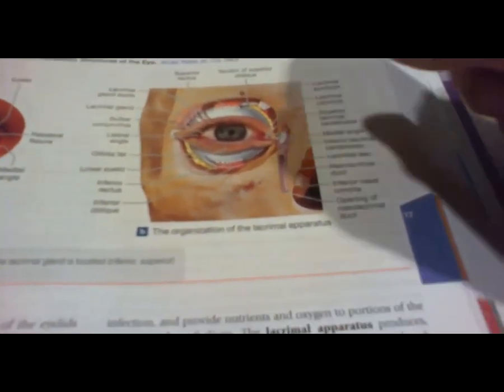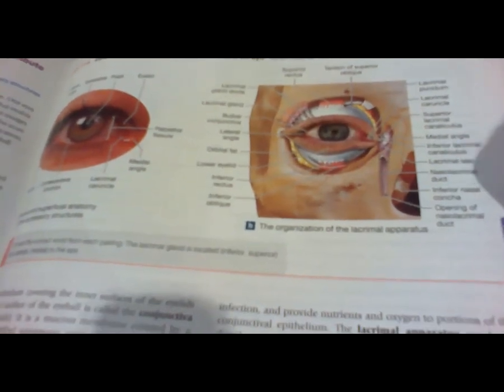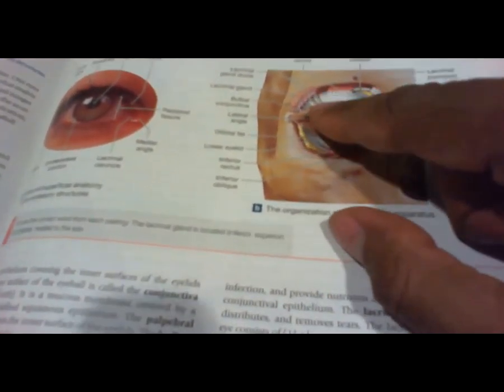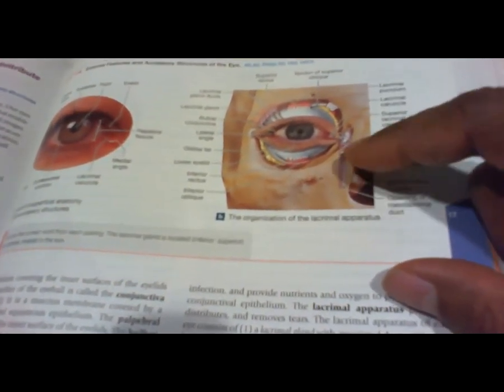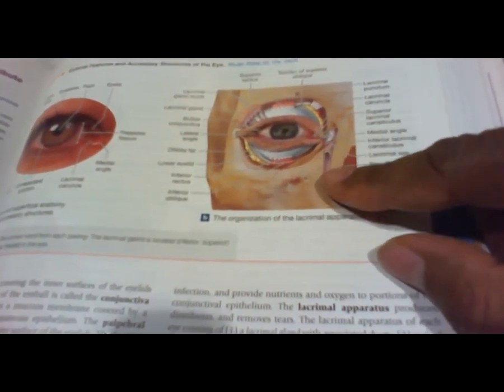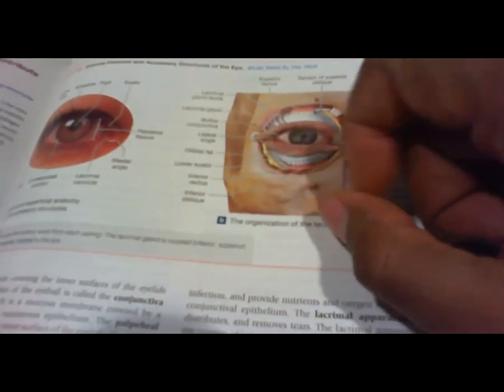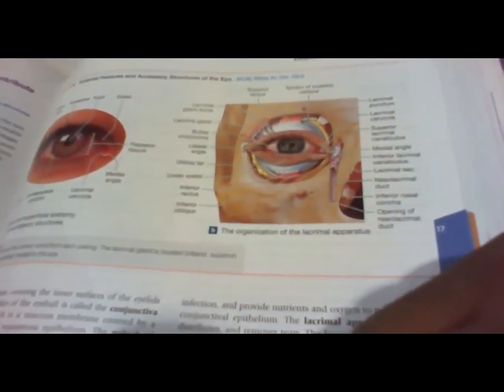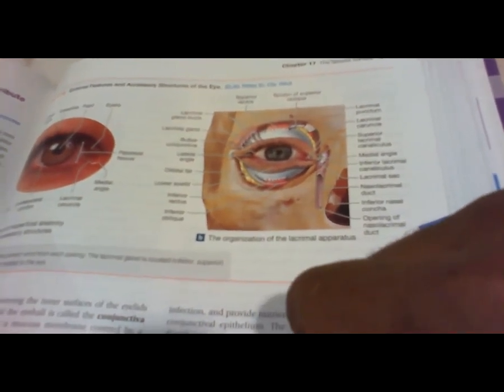All right, let's come over here. So by the medial angle, you see the lacrimal caruncle. Let's see. So here is our lacrimal gland and the lacrimal gland ducts, okay? So moving those tears. All right, and here's your nasal lacrimal duct. I'll show you that. And there's some orbital fat. We talked about that. All right, there's our bulbar conjunctiva. Okay. All right, so the rest of that we can talk about in a little bit because I don't think we talked about all of those other structures yet.